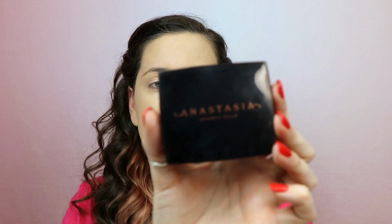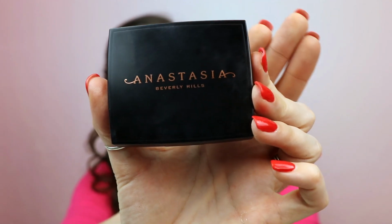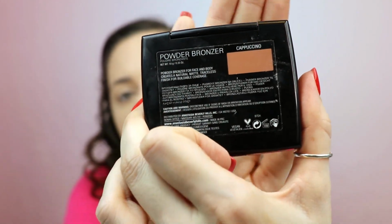So this is the Anastasia Beverly Hills powder bronzer in the shade Cappuccino, and it's a nice little shade for using bronzer. I want to do a semi-contour today. I'm not going to go as soft as I could. If you want to do a really soft contour where you're really just giving some warmth to the face, you could use a bigger fluffy powder brush.